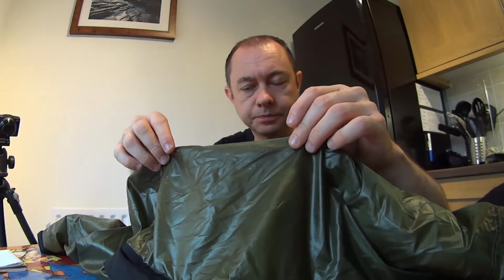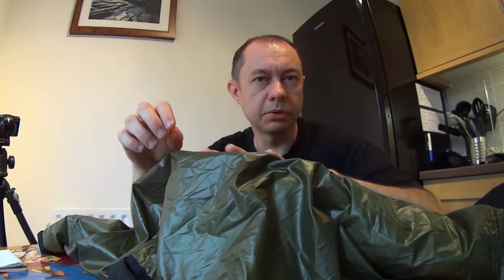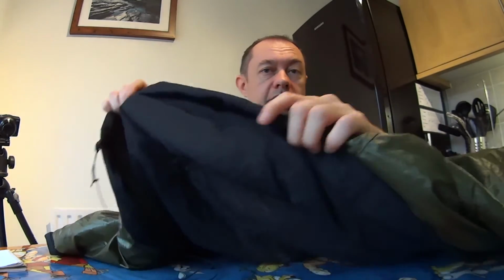Now this layer is on the outside, so this is where it will condensate on. This has got a DWR coating, so it won't hold the moisture. The insulation will do that. So hopefully you'll end up with a very dry bag with this wicking any moisture away from the bag, holding the condensation here. And then because it is so light, you can just hang this up in the morning and dry this, and your bag should be dry all the time.